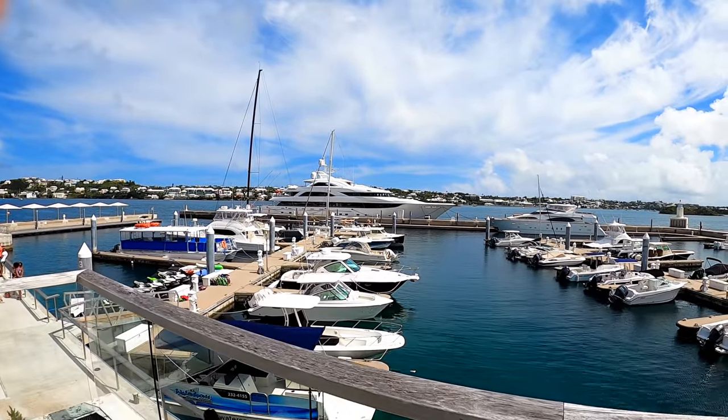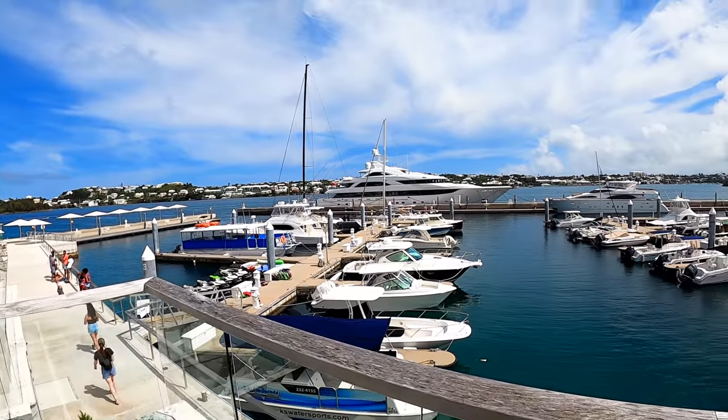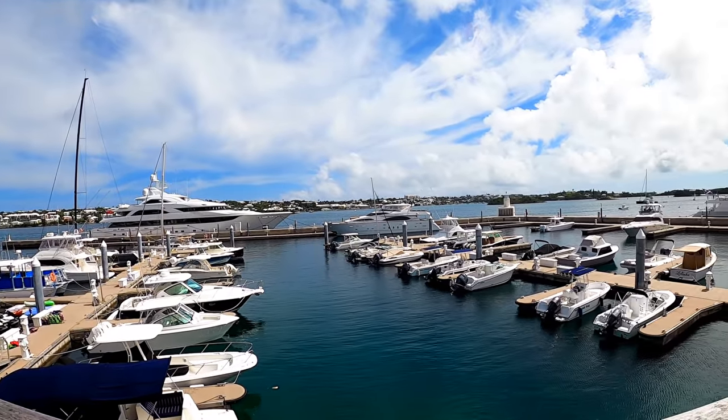Talisman down there at the very end, end of that hammerhead dock. And this is Hamilton Harbor. It's absolutely gorgeous.